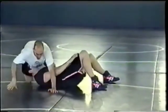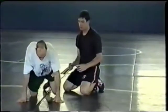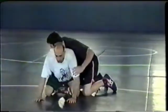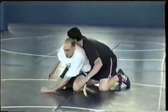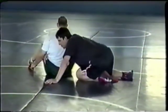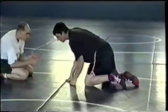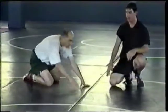And then finally, if the opponent circles away from our switch, we can do dip and turn. So sit out and turn. If he circles away, just forget about the switch, dip our hips away, turn on our shoulder, and get a neutral. One more time, facing a different direction.